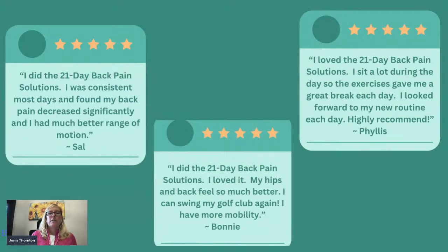I have a few friends who did the back pain solutions. Sal did the 21-day solutions. She was consistent most days and found that her back pain decreased significantly, and she had much better range of motion. Bonnie did it, and she loved it. She said her hips and back feel so much better. She can swing her golf club again and has more mobility. Phyllis also did this and loved it. She sits a lot during the day, so the exercises gave her a great break, and she looked forward to her new routine every day. She highly recommends it. What Phyllis did was a few exercises throughout the day, so she didn't feel like she had to take 15 minutes to do this. She just did a few exercises here and there, and it still works great.